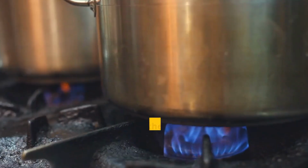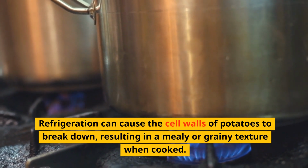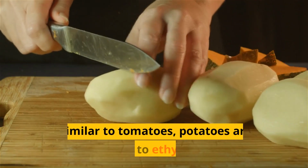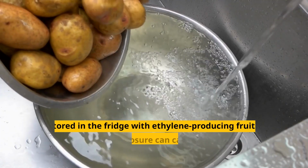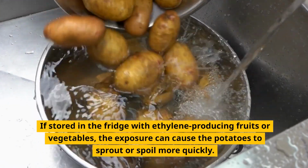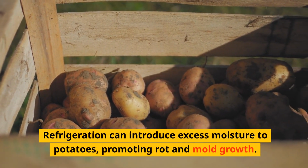and texture. Refrigeration can cause the cell walls of potatoes to break down, resulting in a mealy or grainy texture when cooked. The potatoes may also become discolored and lose some of their natural flavors. Similar to tomatoes, potatoes are sensitive to ethylene gas. If stored in the fridge with ethylene-producing fruits or vegetables, the exposure can cause the potatoes to sprout or spoil more quickly. Refrigeration can introduce excess moisture to potatoes, promoting rot and mold growth.